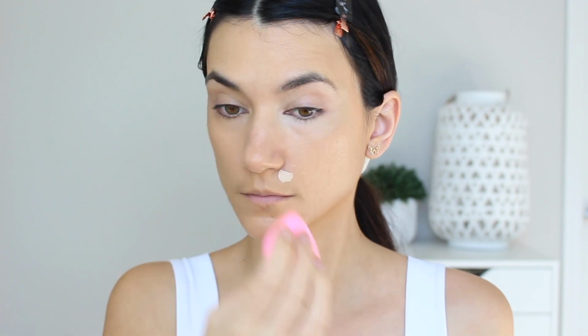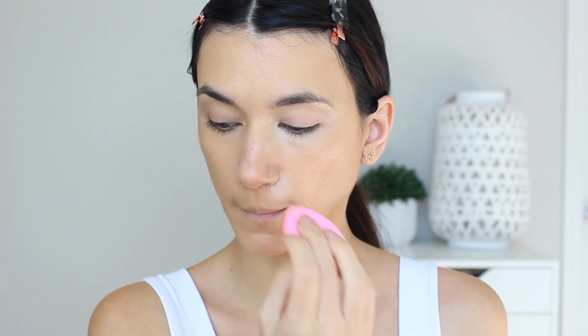Both applied very similarly, very thin formulas, high coverage, and blended out very easily. And then after wearing them all day long, they were both still intact at the end of the day. Both definitely long wear formulas. So I would say out of all of the different dupes I'm gonna be talking about, this is one of the best dupes ingredients-wise and performance-wise.